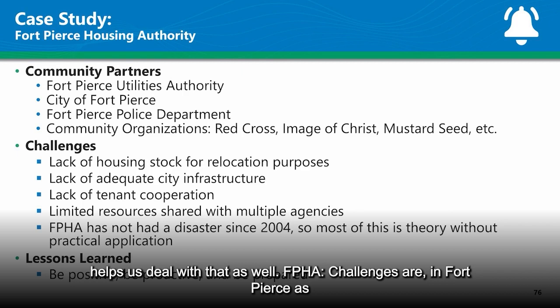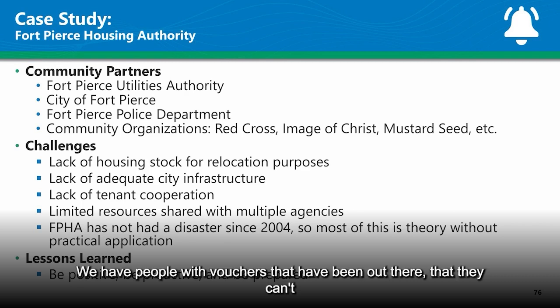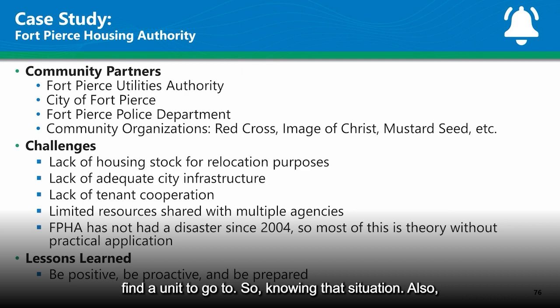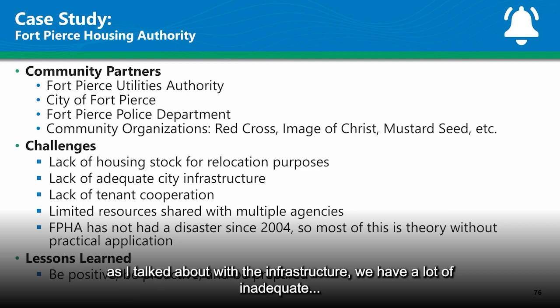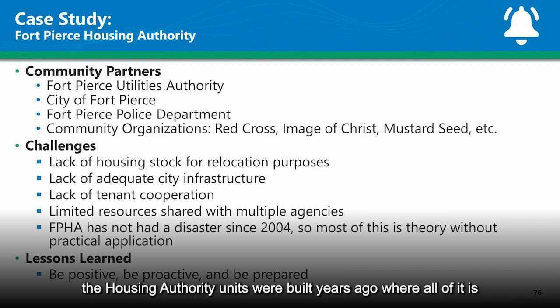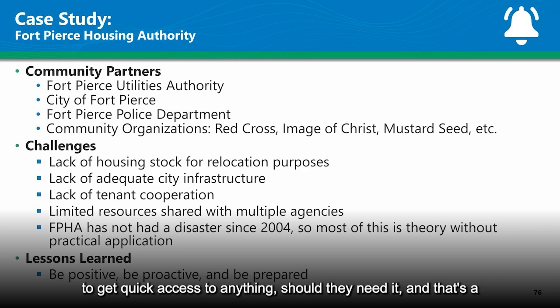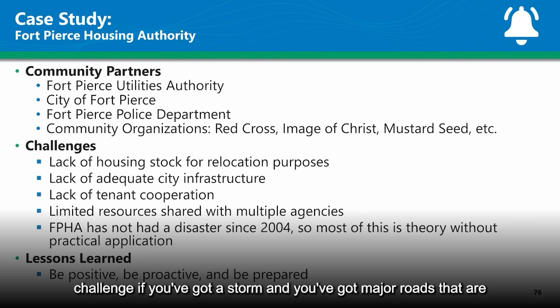Our challenges are in Fort Pierce, as in every part of Florida: we do not have stock in order to relocate people should a storm occur. We have people with vouchers that have been out there who can't find a unit to go to. Also, as I talked about with the infrastructure, we're unique because we talk about the decentralization of poverty, but the housing authority units were built years ago where all of it is right here in one general area. But in that one general area, there are no hospitals, no grocery stores, no medical centers, no ATMs. There is nothing that allows people to get quick access to anything should they need it. And that's a challenge if you've got a storm and you've got major roads that are cut off.